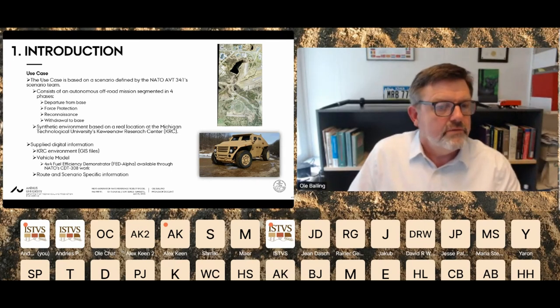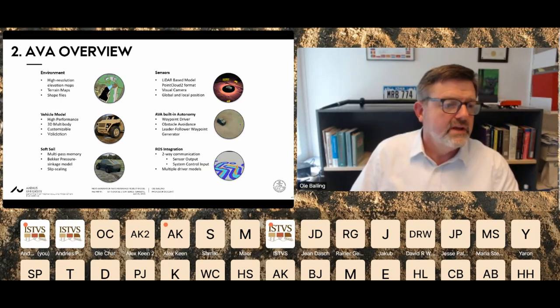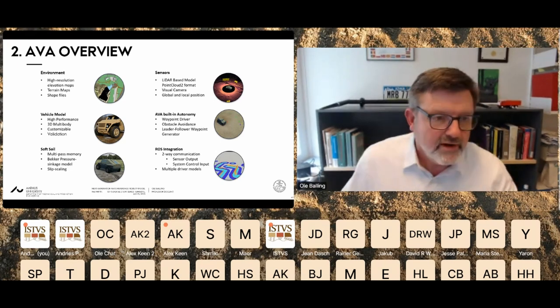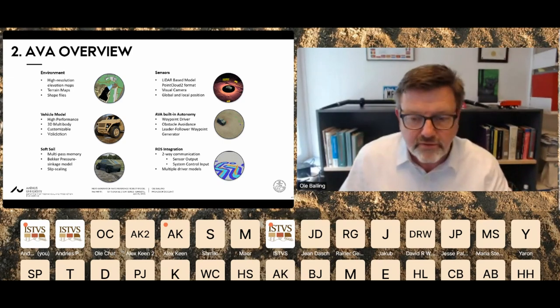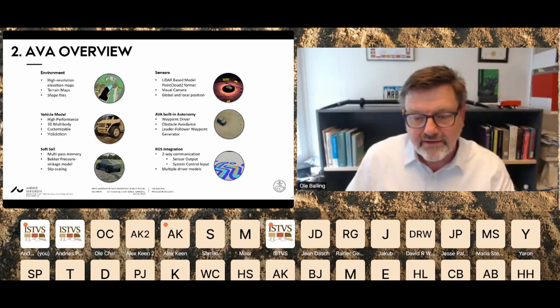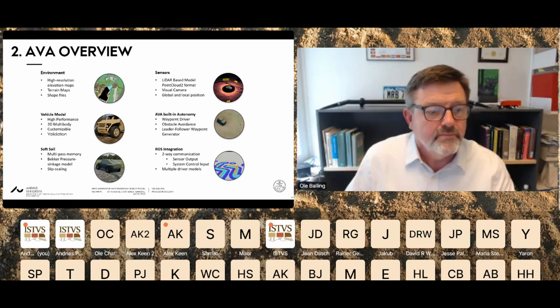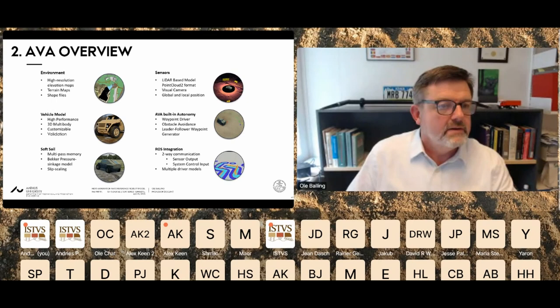So I'll go through quickly what it is. I'll show you the environment, how we built that, the vehicle model, and what sensors we used. We have some soft soil. We had some waypoint drivers because we needed something to drive the vehicle, as there was no autonomy stack available at this point. Then we integrated it with the Robot Operating System and tested some different driving models. I can see it's not shifting here.